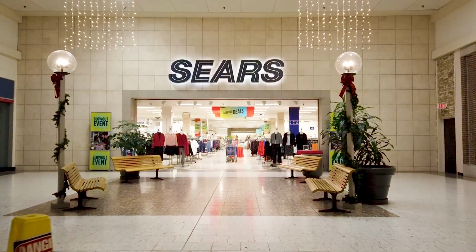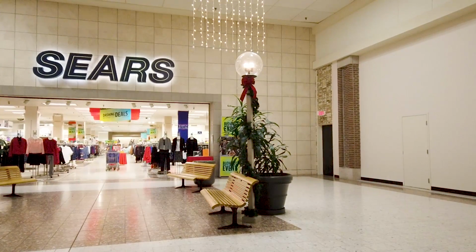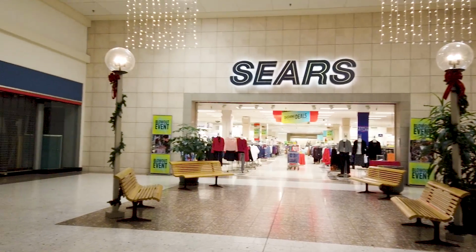This mall was the premier shopping destination at the time. Salem Mall and Dayton Mall were far enough away that this one held its own and was Clark County's single biggest source of sales tax revenue until 2010.